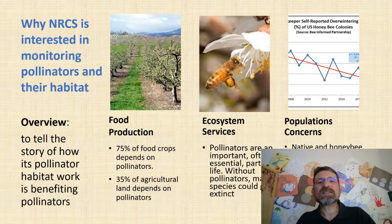So why is NRCS interested in monitoring pollinators and their habitat? And really, it's about telling the story about how our pollinator habitat work benefits pollinators and what we're getting for the $1.5 billion of EQIP and other funds that the agency is putting on the ground each year.